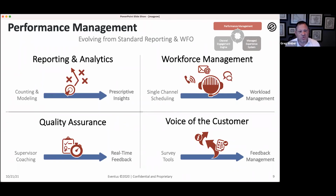If I do need to get to a live resource, a lot of these workforce management systems were based on what we call single channel scheduling, or the voice channel. We're now seeing that we can take off, especially with digital channels, what we call workload management. If we effectively do this, that means your CX experiences, if they do need to get to an agent, are not going to be waiting a long time. We're going to have the right people at the right place.